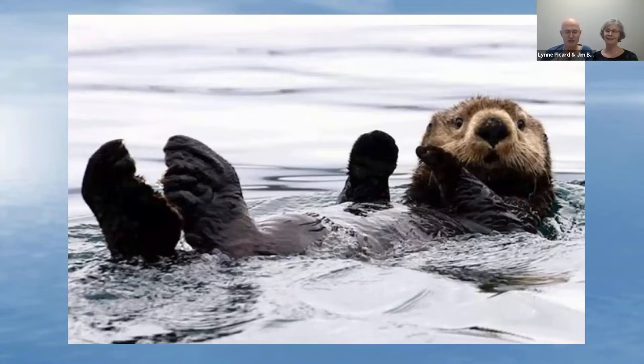Yeah. So exciting. They've gone from 89 sea otters that were brought from Alaska 50 years ago, and they've spread north to the Broughtons and south to around Tofino. It's just such a happy story. It's just amazing. Yeah, they're pretty cool.